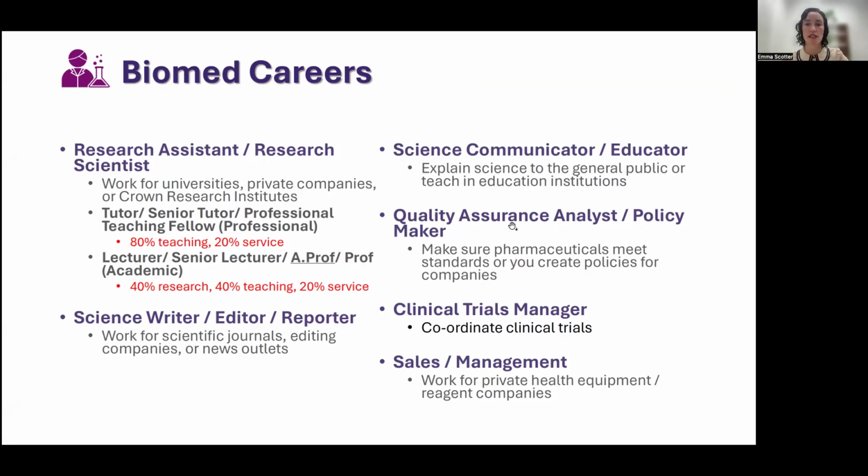Other jobs include quality assurance analyst or policymaker. That would be relevant to the pharmaceutical industry, helping companies to meet specific standards or creating policies. You might go into clinical trials management, coordinating clinical trials of new drugs, or you might want to become a sales or management representative working for a private health equipment or reagent company and selling things to the other people on this list.